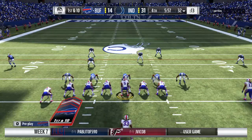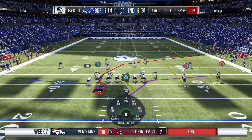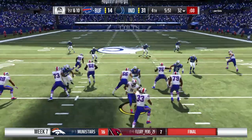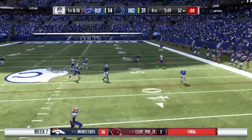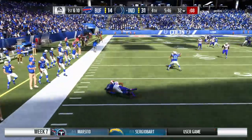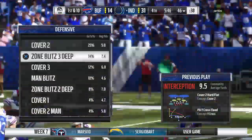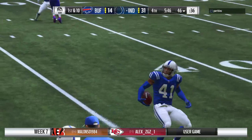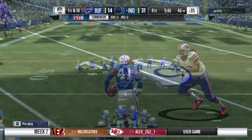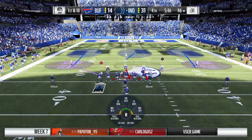Ready. Flag. 32. They go play action now. Taylor. And his pass is intercepted for the 4th time today. Picked off by Matthias Farley. And they will set up shop at their own 46-yard line. Just a little bit of a rough stretch. 6 interceptions now in these last 2 weeks combined.